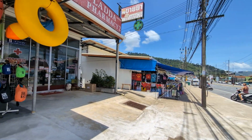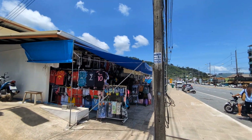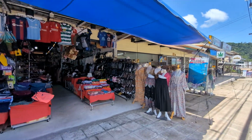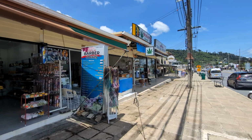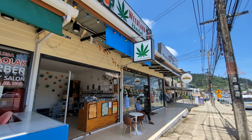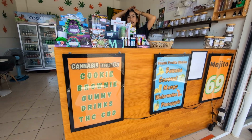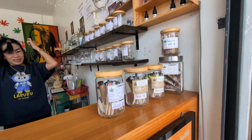The pharmacies here are very good. They don't rip you off. All seem to charge about the same. Cannabis is now fully legalised here, so you can pop in, get yourself a cookie, gummy, or whatever. Paraphernalia. I don't do it myself, but just to give you an idea.